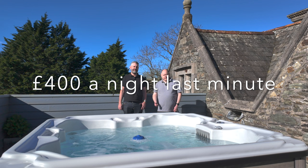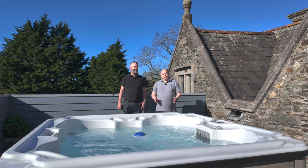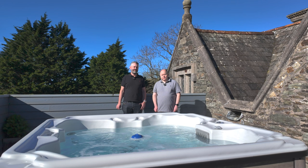So if you're looking for a hotel to go to on a budget, obviously this hotel's not for you. But if you're looking for somewhere for that special treat, then I'd highly recommend coming to Boringdon Hall and looking to stay in the Royal Suite. But looking on their website, all the rooms here look absolutely fantastic. They do, yeah. And they've got a really good spa.